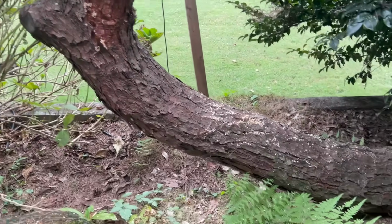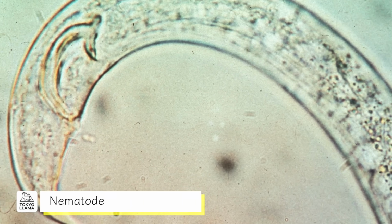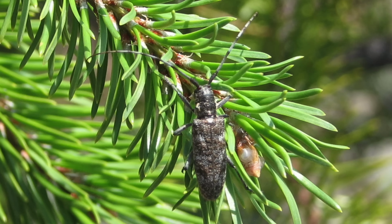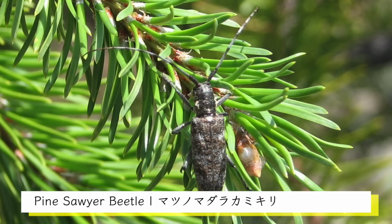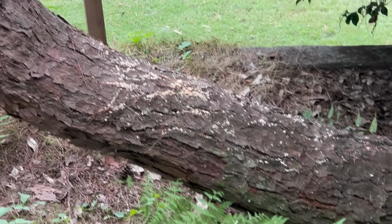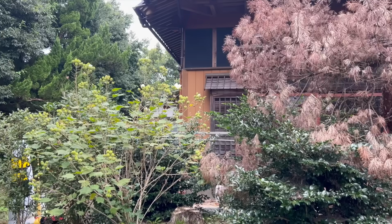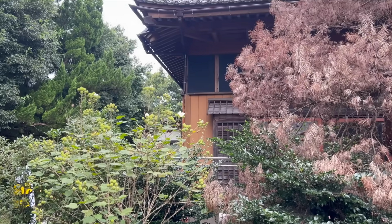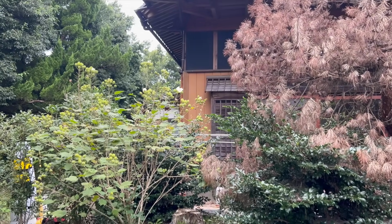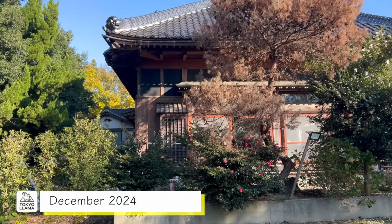Pine wilt disease is caused by a microscopic worm called a pinewood nematode. It's spread by pine sawyer beetles, which carry the nematodes into healthy pine trees when they feed. Once inside, the nematodes block the tree's ability to move water, causing the needles to turn brown and the whole tree to die, often within just a few weeks. There's no cure once it's infected, so prevention is key.